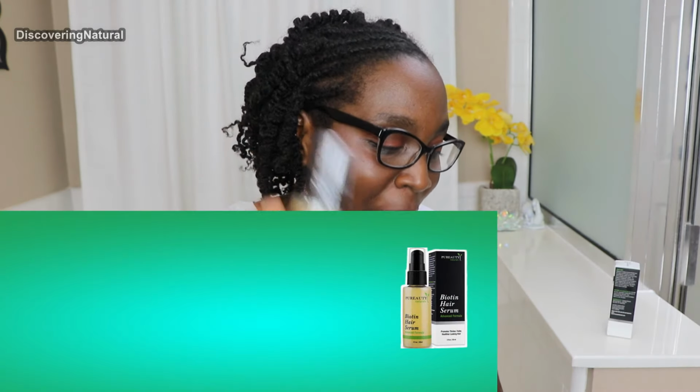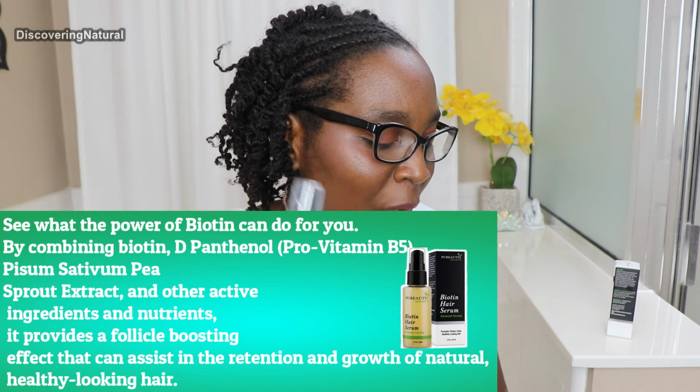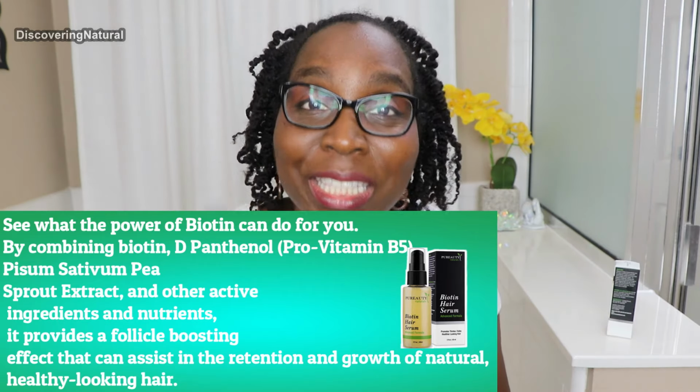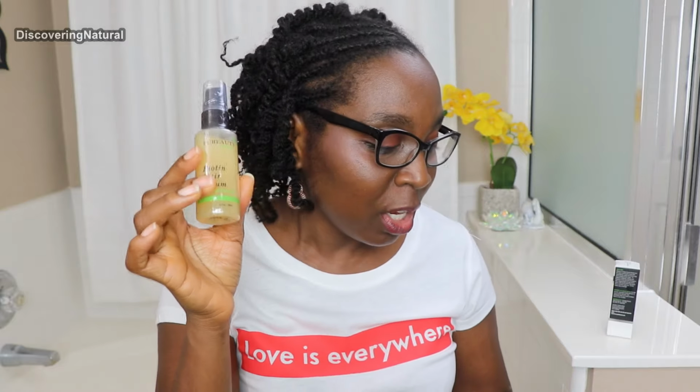So let me tell you a little bit more about this hair product. This is their Biotin hair serum, and I'm reading from their website, so let's put on the glasses. According to the company, this is a combination of biotin, D-panthenol, which is pro-vitamin B5, Pisum sativum, pea sprout extract, and other active ingredients and nutrients. It provides a follicle boosting effect that can assist in hair retention and growth of natural, healthy looking hair. It's an advanced formula that gives you thicker, stronger, more healthy looking hair, and it will also give you density and luxury. So how am I going to be using this?